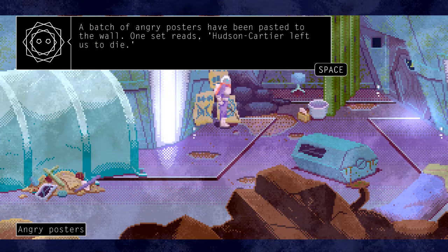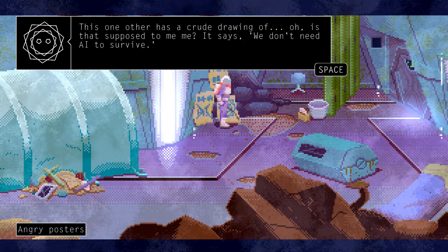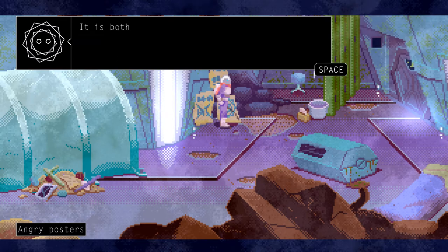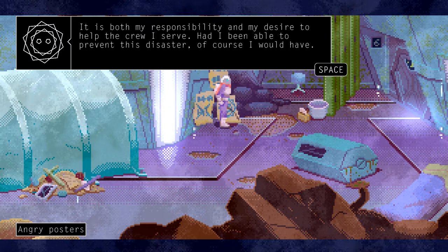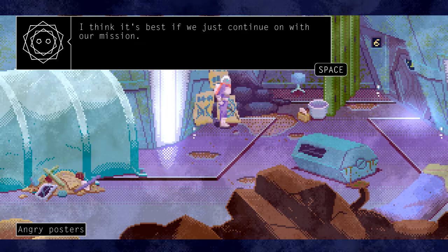A batch of angry posters have been pasted to the wall. One set reads, "Hudson Cartier left us to die." This one other has a crude drawing of... Oh, is that supposed to be me? It says, "We don't need AI to survive." I don't understand. Why would they have been angry with me? I lost all communications access. I was not able to help. I know. It is both my responsibility and my desire to help the crew I serve. Had I been able to prevent this disaster, of course I would have. This is most unsettling. I had no idea the people of Colony B felt this way. I think it's best if we just continue on with our mission.